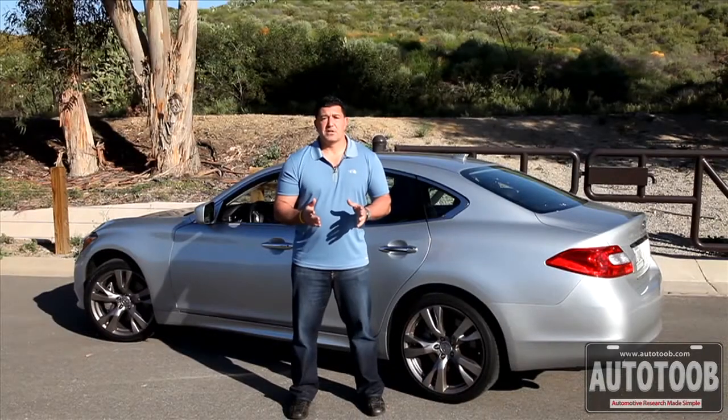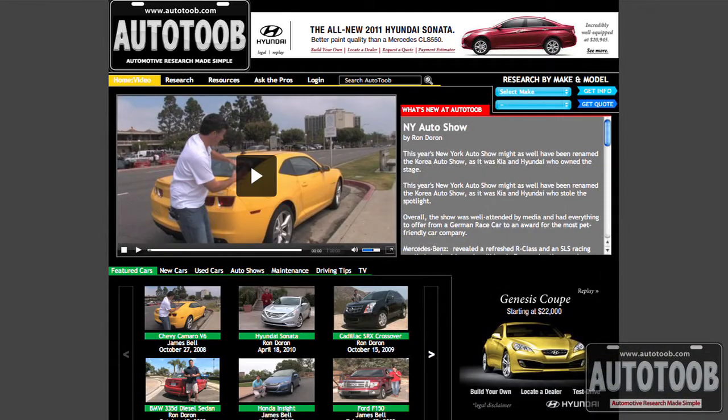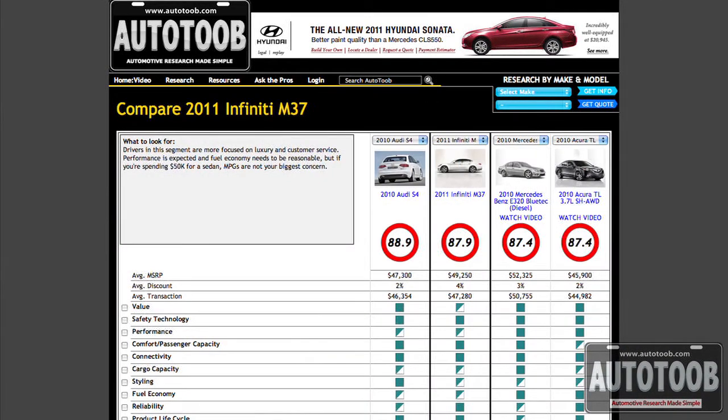So we haven't driven the 5 Series yet. We hope to be driving it in the next few months. We have driven the E-Class. I encourage you to go to autotube.com, that's autotoob.com. Look at the research section and you can find the rating.